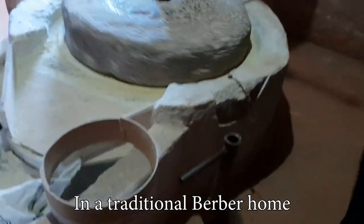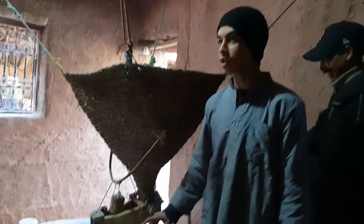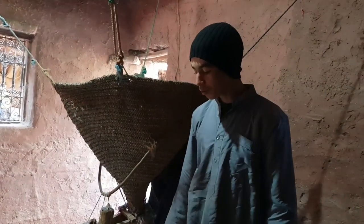So the water makes it turn. Right here. This is the water main. You can look in here. This way is water from the river. And there is the turbine wood for moving the stone.